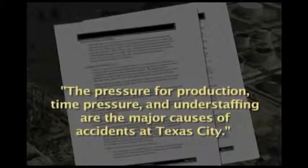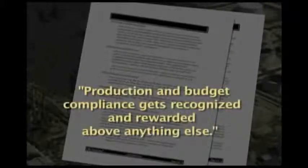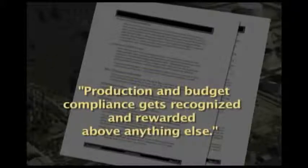BP did its own safety culture survey that was done just prior to the accident. That survey indicated there was an exceptional degree of fear among employees of a major catastrophe. Among the findings of the survey, the pressure for production, time pressure, and understaffing are the major causes of accidents at Texas City. Critical events, like failures or breakdowns, are generally not attended to. Production and budget compliance gets recognized and rewarded above anything else.